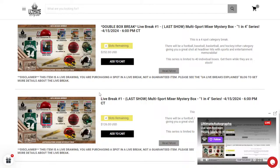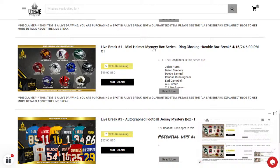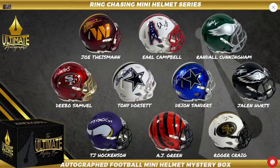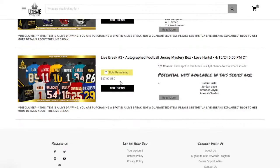Like the diamonds, like the vault, there's always fun, awesome mystery items in the 1-4. 5 to go in the mini helmets, the ring-chasing double box. We are down to 9 minis left. TJ Hockenson, one of the best tight ends in football. Earl Campbell, Hall of Fame running back. We got Roger Craig, another great running back. And then, speaking of great running backs, Chris Johnson, CJ2K, 4-9 chance at a headliner.